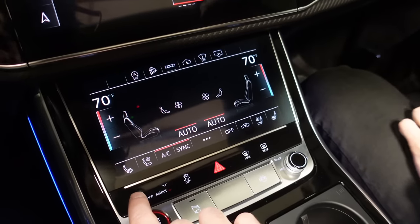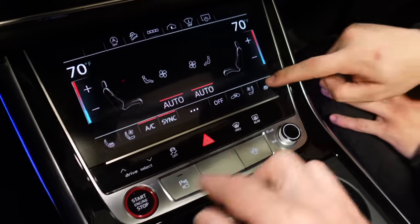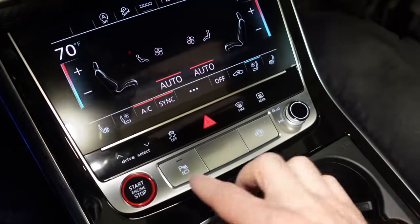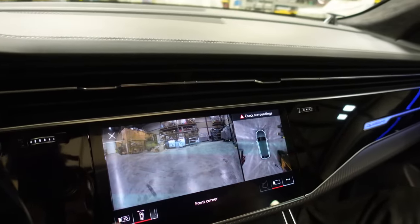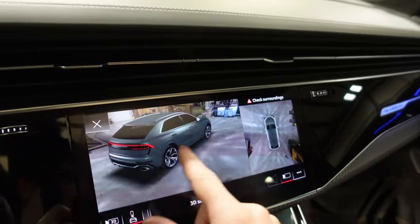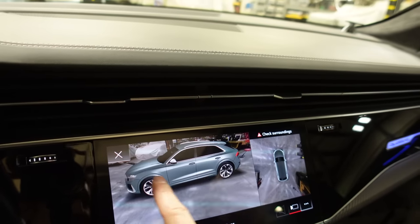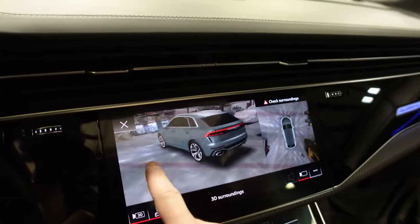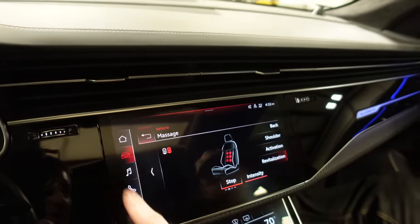Coming on down here, we got our drive select. You can switch through those with those up and down buttons right there. Traction off, hazards, defrost, also the engine start stop button. This is our 360 camera. As you can see, it loads right up. And if we go 3D, we can spin the car. Oh man, I never get tired of that. That is so good. Audi is the best at this. Like, no one else has come close to that. Infiniti did it, but it wasn't that good.